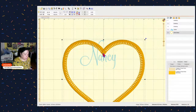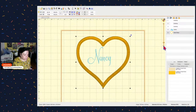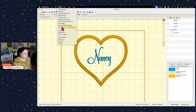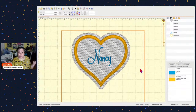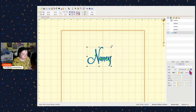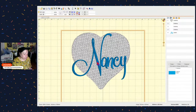Hit okay. Here's my heart. Make the heart a little bit bigger. Okay, let me push this out. Let's say I want it like this, right? I want to do a heart on the towel. And then right there, I can do utility, add the knockdown stitch. Okay. And as you can see, the knockdown stitch is now in the shape of the heart. So then I'll just go in here, take away that border, okay? Delete it. And then right there. Now, of course, with this, I would probably want a font that's a little bit bigger. That'll go a little nicer inside the heart.